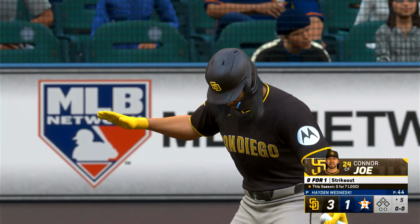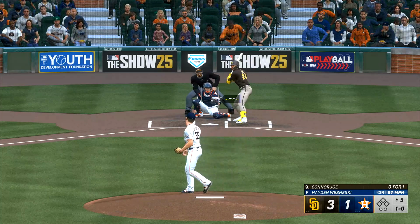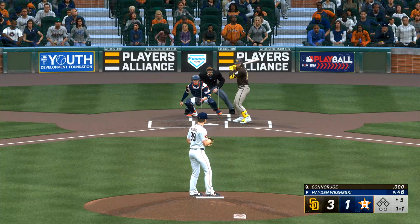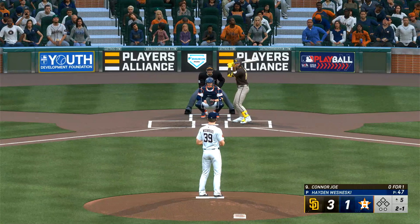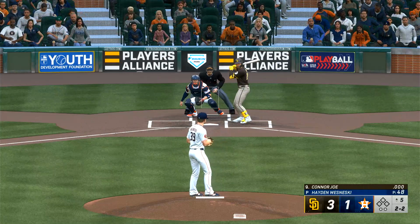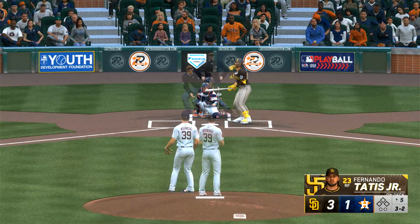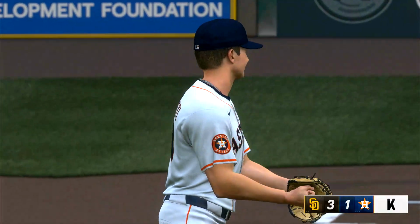Back here in Houston, we go to the top of the 5th. Now here is Connor Joe. Wisniewski back to work. Inside, and it's 1-0. Nope, that's outside. Ball. On the corner at the knees for a strike. And a foul ball. He stays alive. That's inside. Nope, and now it's 3-2. Full count. See ya. Strikes him out for the 2nd time today.